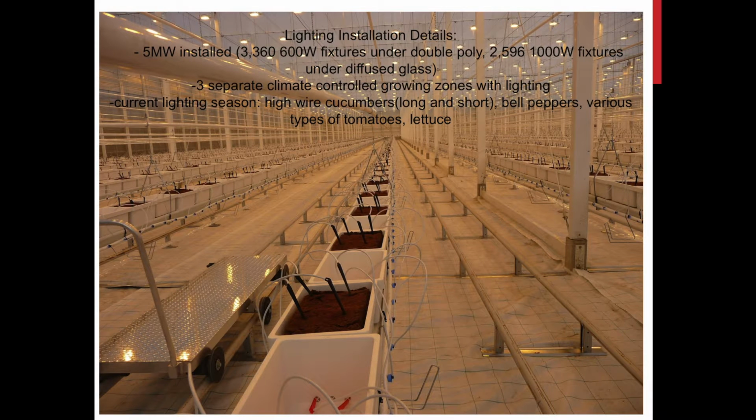So we do a focus on innovation. Obviously, to grow in the winter, you need lights in this climate. So we have 5 megawatts installed lighting, about almost 3,400 fixtures. We have 3 different zones with lights, 1 zone without light. And we grow all our crops under lights.